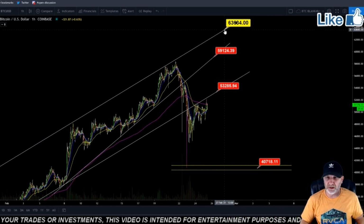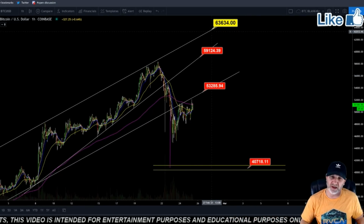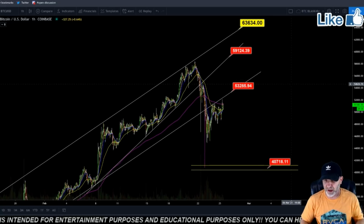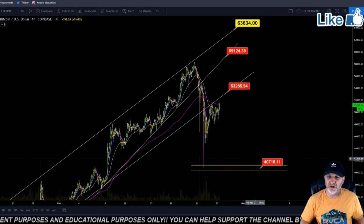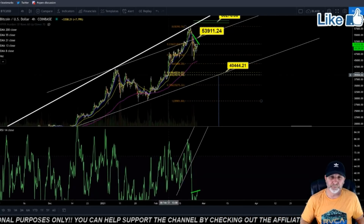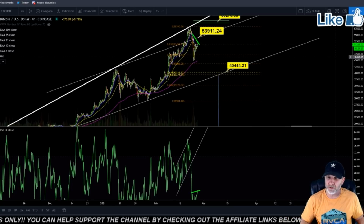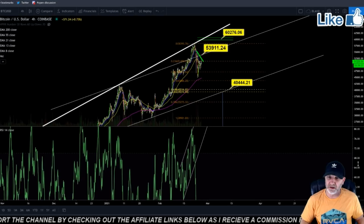There's always a possibility it continues to 63.6, which would be retesting the top of this channel also. If we do that, I think we go much higher. But as of right now, I'm still looking for this 40,000 area, at least a test down there. Could go lower, and we'll talk about that here in a minute. But let's take a look at what's going on here.